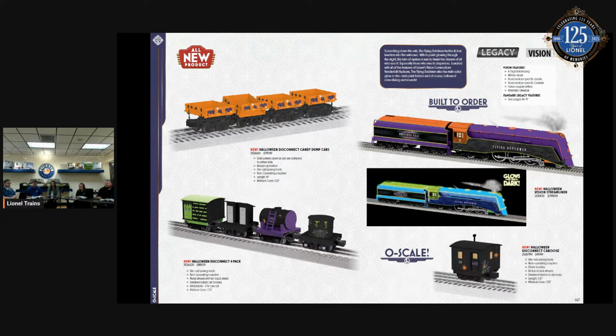But if you're looking for something extra spooky and extra special, we've got the Flying Dutchman version of our Commodore Vanderbilt. This has all the same great features of the Hudsons we spoke about yesterday. So at the risk of running too long here, go back and check out the first half of this program. But in addition to all the great normal New York Central features, of course, this one has wonderful multicolor glow in the dark applications, similar to the Vision Triplex.